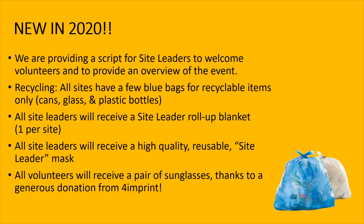Again, like I mentioned earlier, we are providing a script or welcome note that you can give to your volunteers to make sure that you've covered everything that's important before the event. And then also from 4imprint, all volunteers this year will receive a pair of sunglasses, so that's pretty fun.